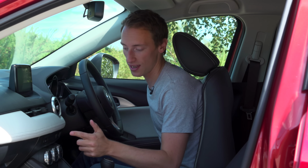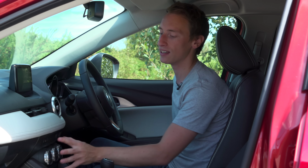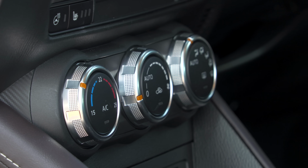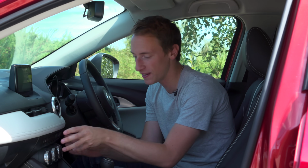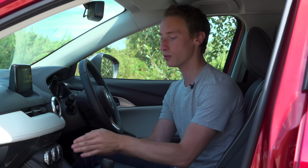And it's another good thing in here that these controls all fall easily to hand, or in really easy reach from the driver, whereas rivals like the Citroen C3 Aircross have their climate control systems hidden on a fiddly touchscreen that's just not that easy to use quickly. So it's great that Mazda's stuck with this.